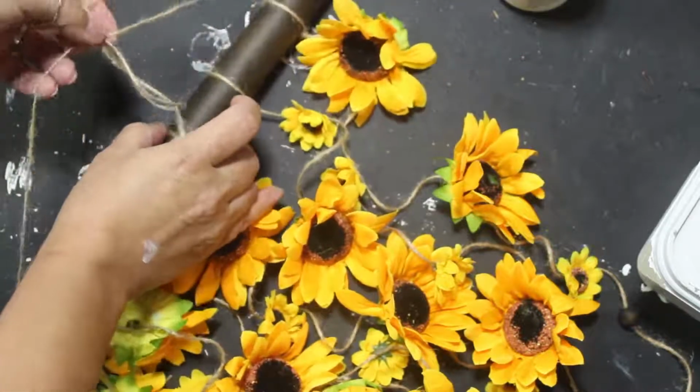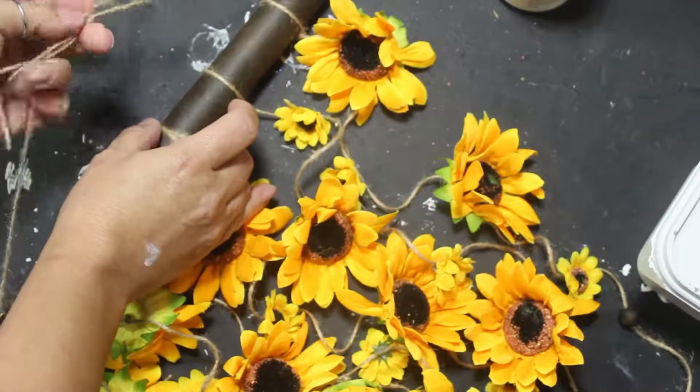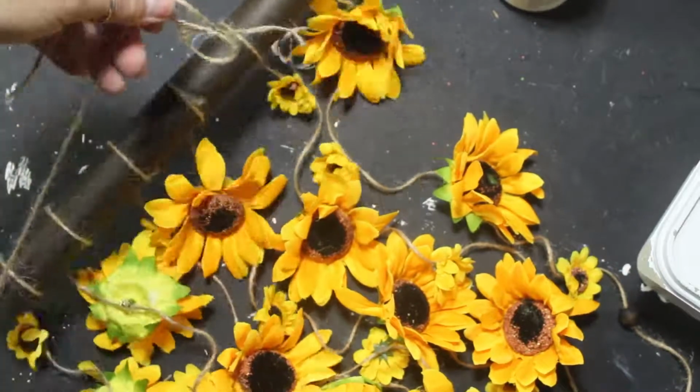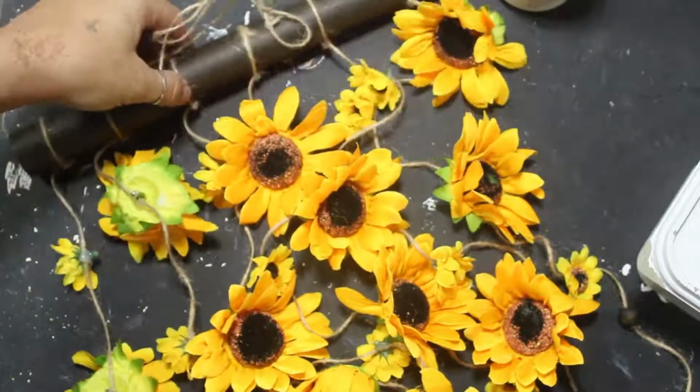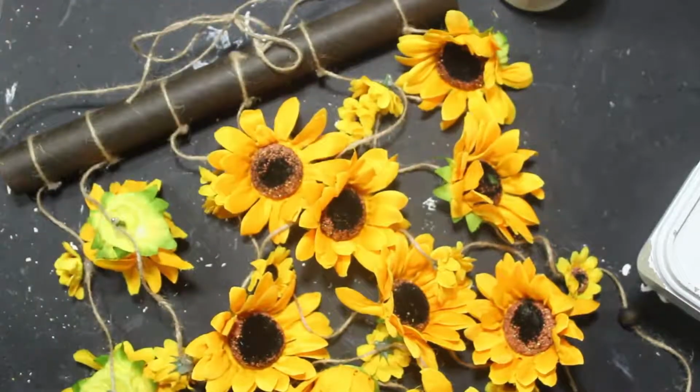Just to give it a cute little bow there. Alright, there's that, and I'll finish the other one and we'll come back.